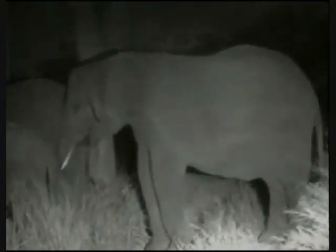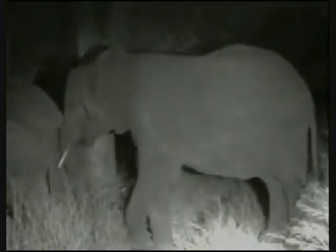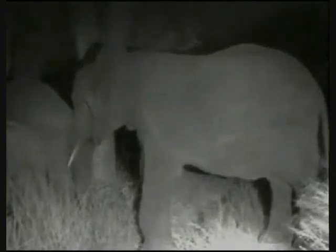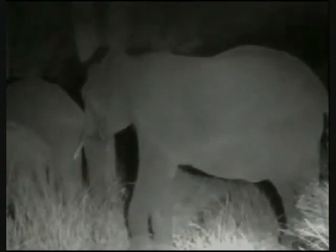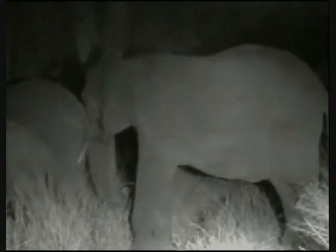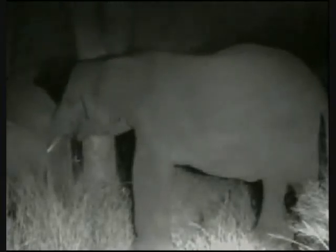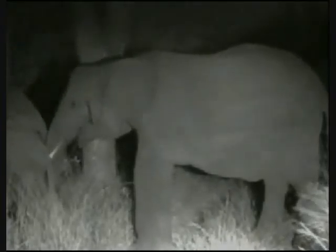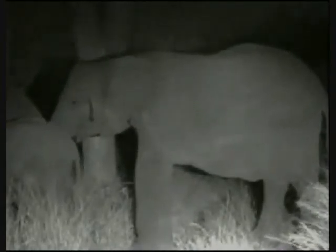And I've also seen a young elephant bull shaking the tree just to dislodge the fruits on the ground to eat. And those are the trees that the elephants don't often damage, because they know that they produce very nutritious food for them.